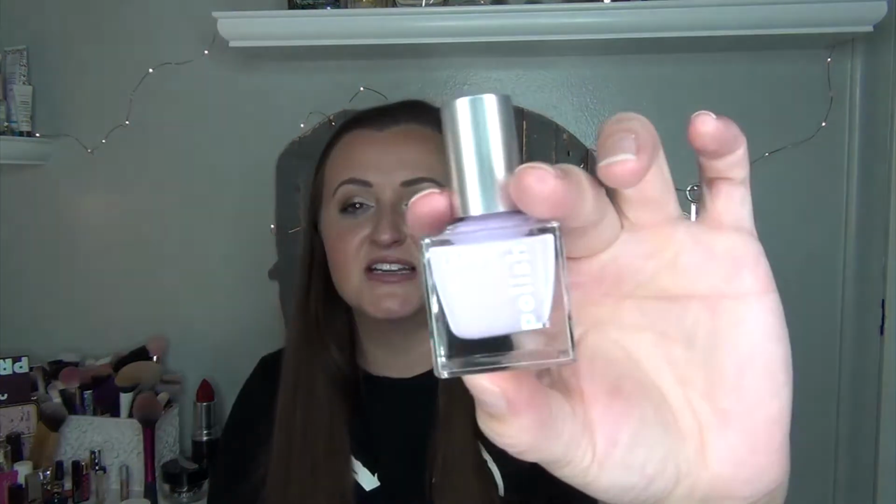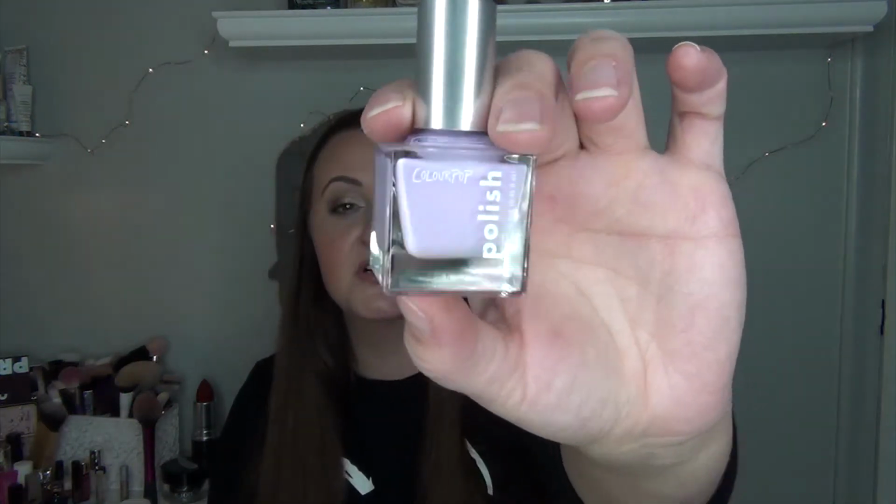I am going to paint my nails tonight. I know I did not use this nail polish once because I did not paint my nails once this past month, but this is the ColourPop polish in the shade First Wings First. Here is just a pastel purple, and I will be painting my nails with this after this video. I probably should have done it before, but I was making the boys lunch, hence the fact that my nails are not done.